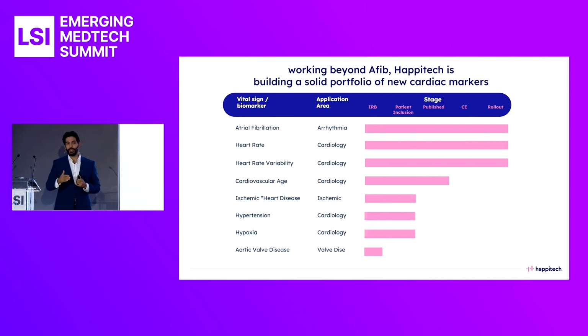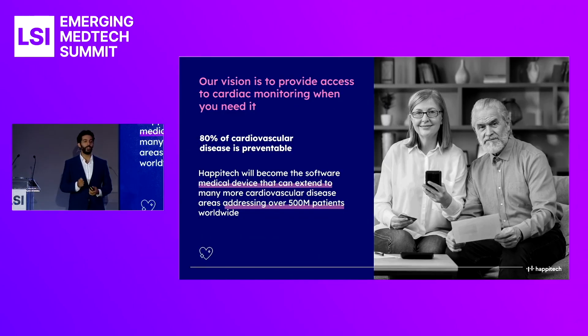Working beyond AFib, we're working to expand our portfolio of cardiac biomarkers. We already have IRB-approved clinical studies in place that are looking at ischemic heart disease, aortic valve, and other disease areas. Because our goal at the end is to provide access to cardiac monitoring when you need it. Because 80% of cardiovascular disease is preventable when detected timely and managed properly.